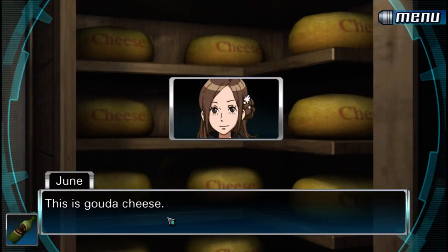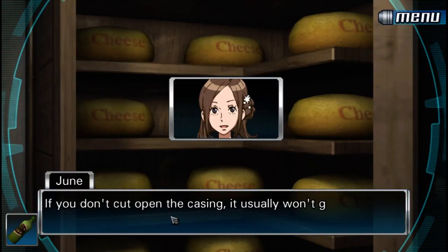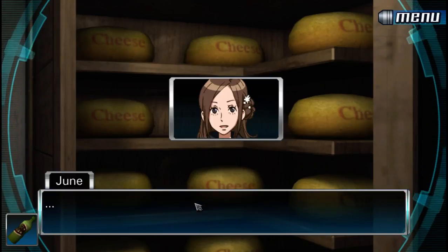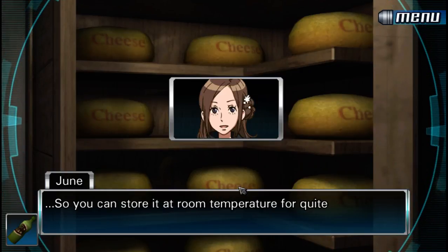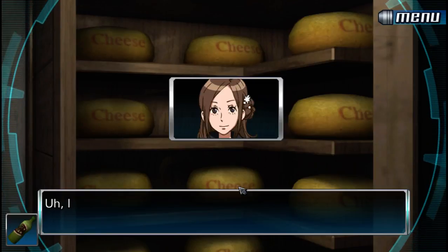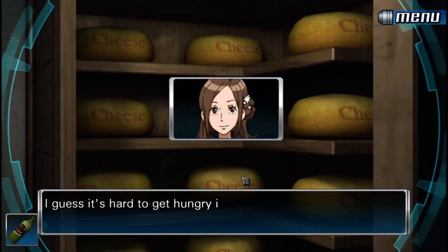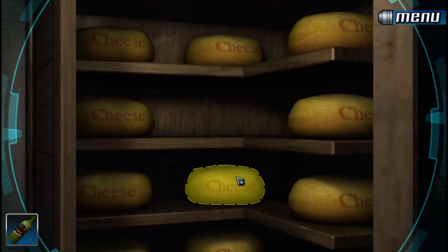Okay. This is Gouda cheese. Most famous Dutch cheese. If you don't cut open the casing, it usually won't go bad. So you can store it at room temperature for quite a while. So we can eat this? Most likely. I'm not hungry at all. I guess it's hard to get hungry in a situation like this.